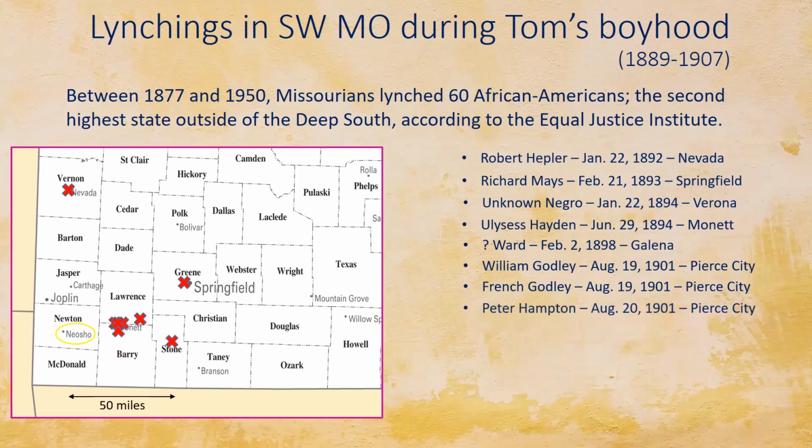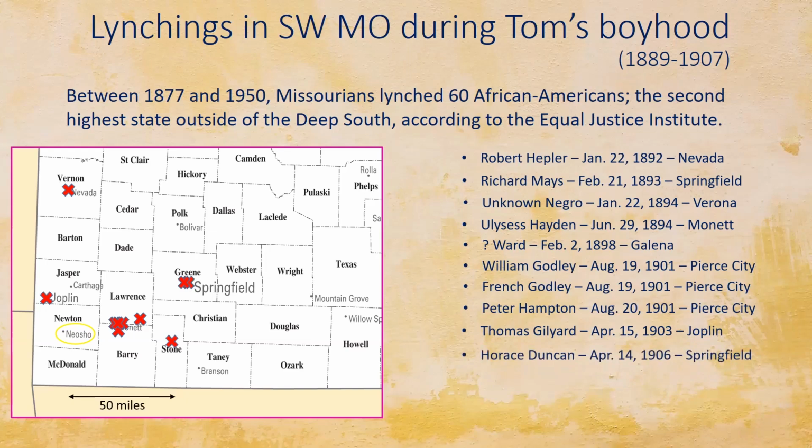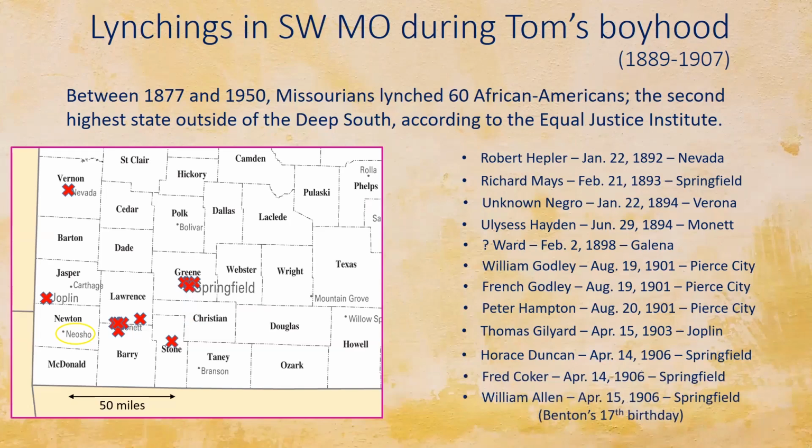But this Pierce City actually was a triple lynching, because Peter Hampton was then killed, murdered after midnight, August 20th. Thomas Gilliard, April 15th, 1903 in Joplin, Missouri. And then you have another triple lynching in Springfield, Horace Duncan, Fred Coker, and again, just after midnight, William Allen, all in Springfield. The last one happened on Benton's 17th birthday.